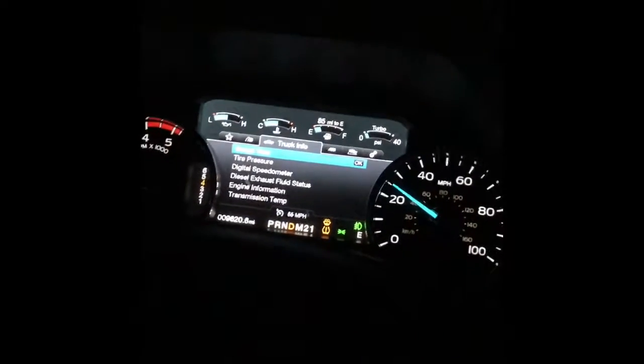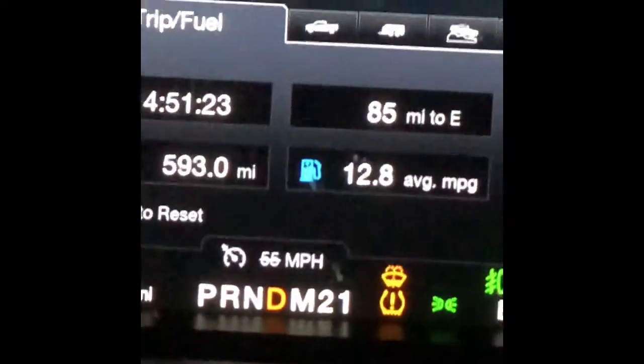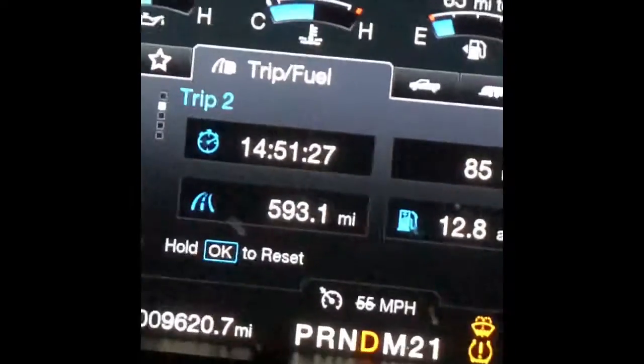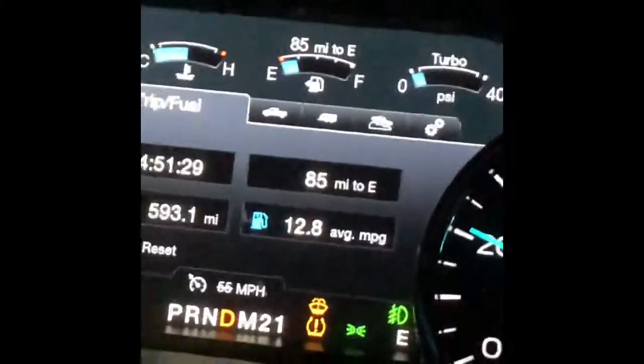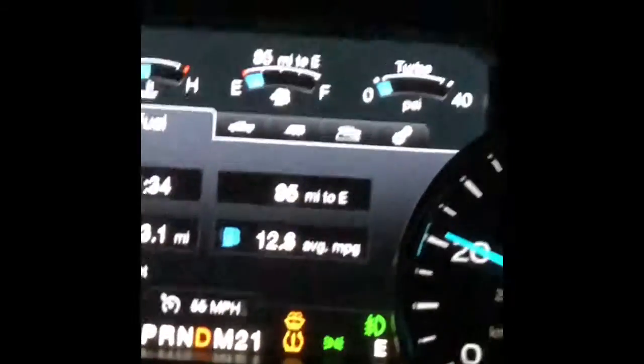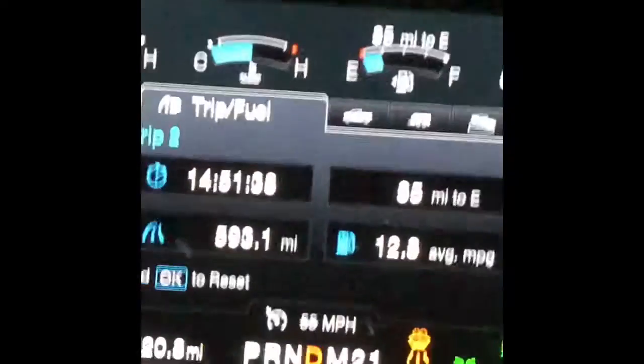Let me go back here. I'm just coming into a small town right now, going nice and slow, as you can see. Over here on trip 2, this is the whole trip. I haven't looked at this in a while. So just about 600 miles at 12.8, and that's taking into account I did a good bit of off-roading before I refilled. Sorry, a little shaky here.